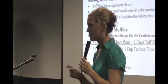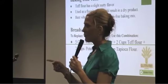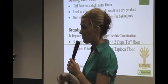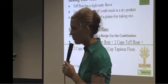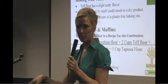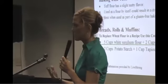Now, I ripped this off of the Livestrong website, but they did give something to replace the wheat flour in a recipe using a combination. So 5 cups of sorghum flour, which is another nutrient-rich grain that we'll get to, 2 cups of teff flour, 2 cups of potato starch, and 1 cup of tapioca flour. And that you can use for baking products.